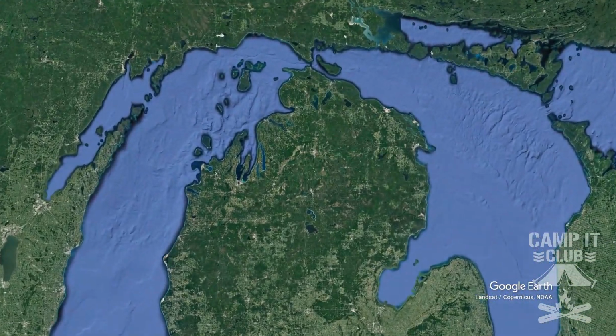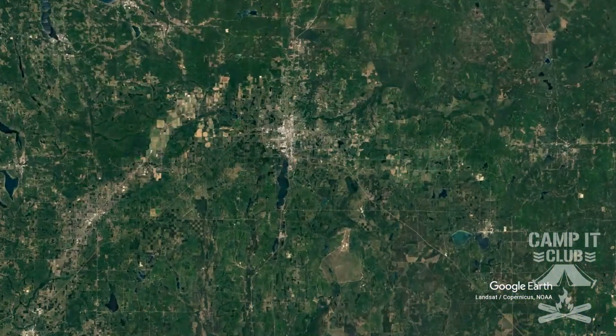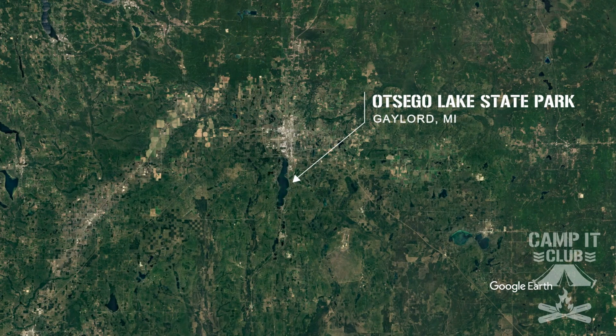Otsego Lake State Park is a 62-acre park just outside Gaylord, Michigan. It has over 150 campsites and, as you might have guessed, sits right on Otsego Lake.